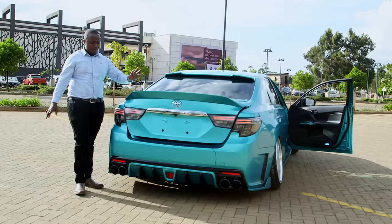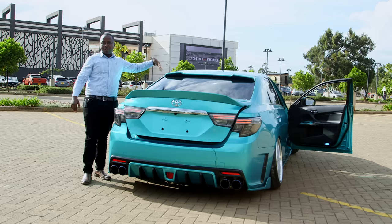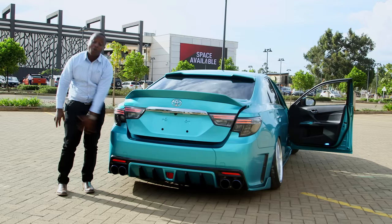You have the trunk spoiler, and if you're keen, you'll tell that it's different from the trunk that is done by Kafengo Auto Spares. So this is a GS spoiler, and then you also have this other spoiler on the rooftop. Other design cues are the clear tail lights and the diffuser, plus the four Kakimoto exhaust tips.